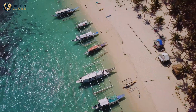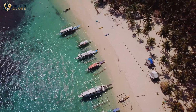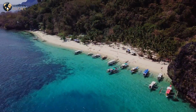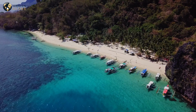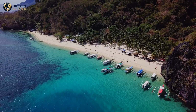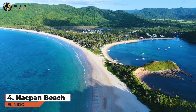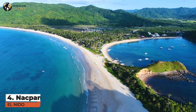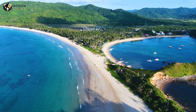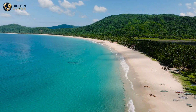When sunset arrives, the coconut shadows stretch across the sand. The beach becomes so still that you can hear your own breathing. Unlike the small beaches scattered between the islands, Nacpan is a single, almost 4-kilometer stretch of sand on the mainland. A wide beach, empty, wild.